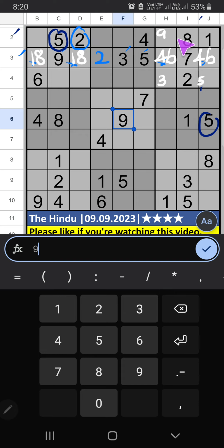So 5 can't come in these cells, then 5 is confirmed here. Then third grid, two numbers are remaining, 3 and 9. It will come in one of these cells. We confirm later. Then first grid, 3 numbers are remaining, 4, 3, 7. Second row, column C, we have 4. So 4 can't come in these cells, then 4 is confirmed here. Then only 2 numbers are remaining, 3 and 7. It will come in one of these cells. Confirm later.